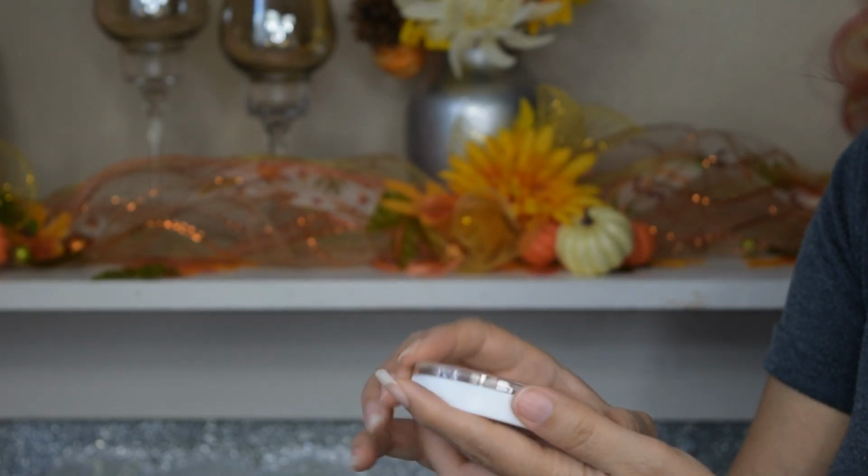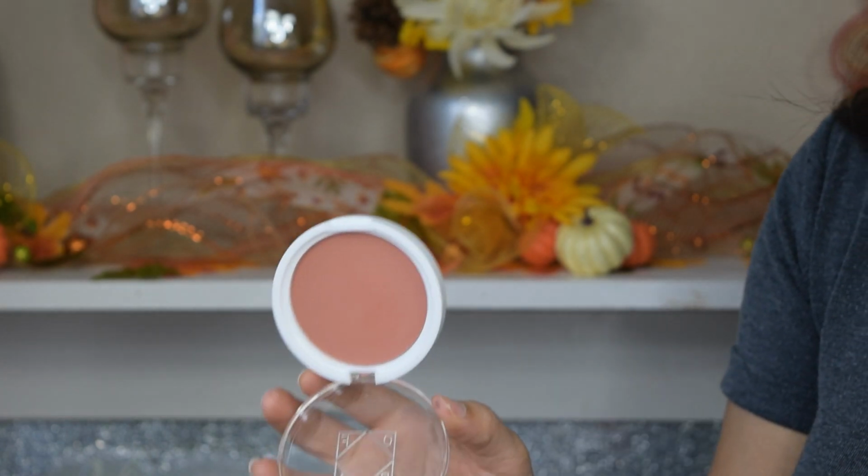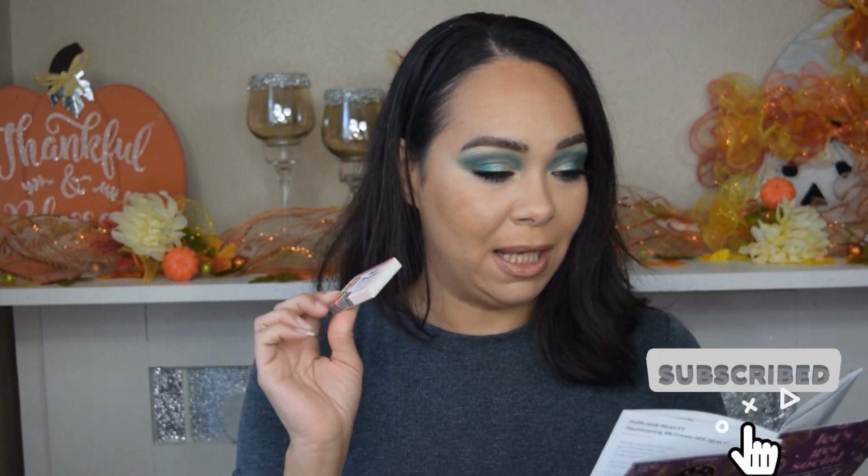I also got Ultra Blush in Charm. This one retails for $29. Pretty, pretty. Then we have a sample. This is like a highlighter. This is the Balm Cosmetics. We usually get these in the box, at least I do. This is called Willpower in Worth the Wait. This is a deluxe sample. Wow, look at that.